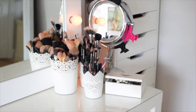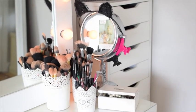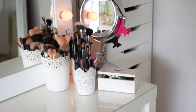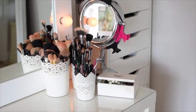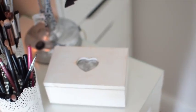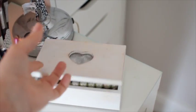I have a large Ikea plant pot that I use for large makeup brushes. And I have two small ones, one in which I keep my eye brushes, and one that I keep my lip liners and my eyebrow pencils. I used to have them all in the same pot as the eyeliners, but it got a little bit messy in the morning. This is a little jewellery box I picked up in TK Maxx one day, and in there I just keep my costume jewellery and a few earrings.